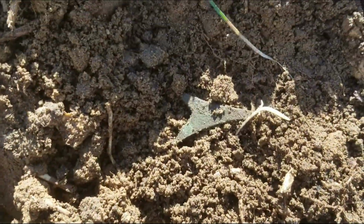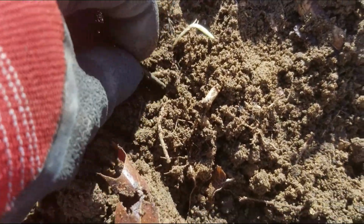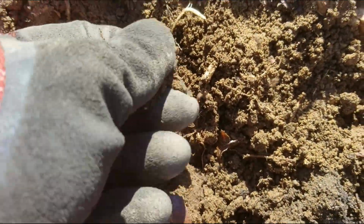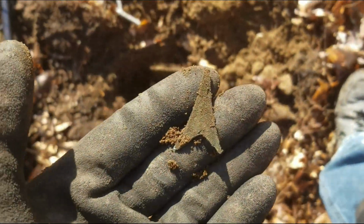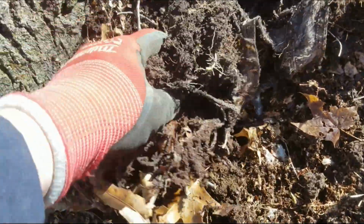Whatever these are, here's number three. That's three of whatever these are. Same spot. Maybe interesting. One looks even more arrowheady than the others. This is certainly not what I'm looking for, but it's kind of interesting.